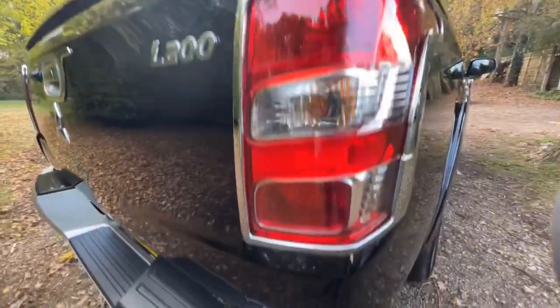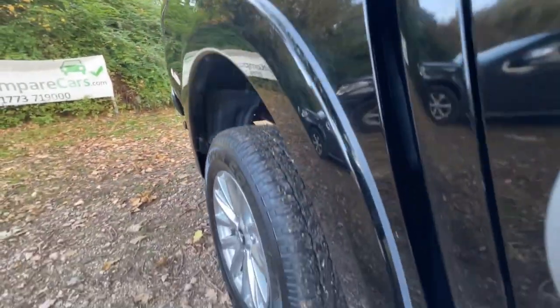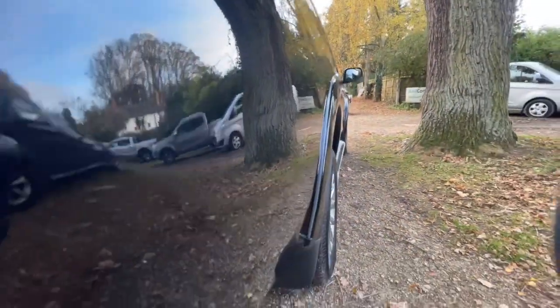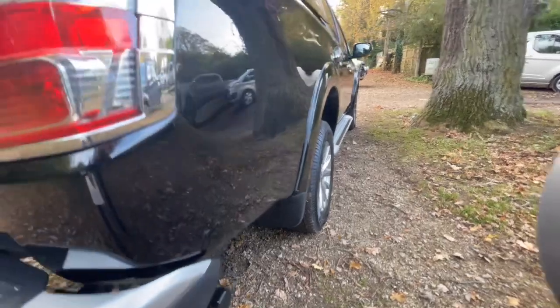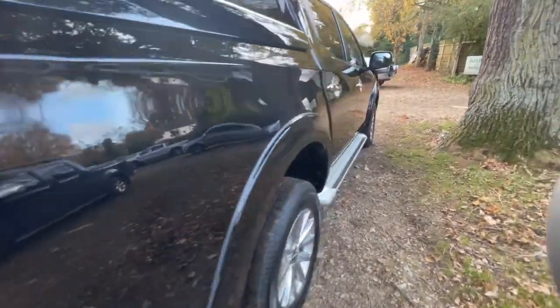Driver's side is the same. Onto the rear quarter or tub, whatever you want to call it. And again, it's in nice clean condition. No obvious dents or marks. Looks like there's a couple of little tiny scratches there, but they're tiny.